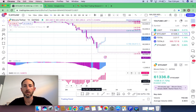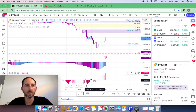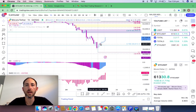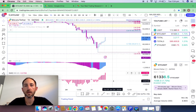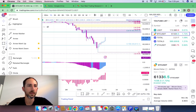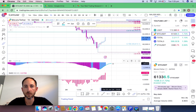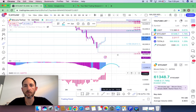Alright, so we can see that the Awesome Oscillator is negative and bullish. We can see that the SMIO is positive and bullish, which is a really strong sign. I wouldn't enter long here until I could get the SMIO closer down to the zero line, but it's definitely putting us into a case that, should the Awesome Oscillator give us a curve and start to descend downwards, that would be a case that I would want to start to look for shorts.